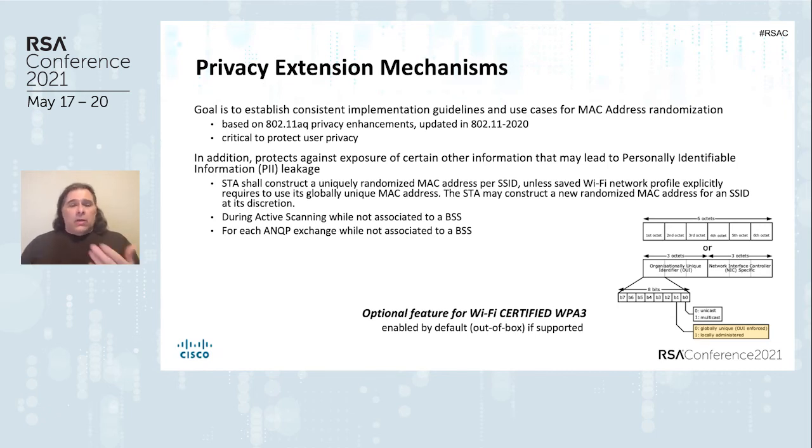One of the things introduced in 11aq was the ability to have your MAC addresses randomized, in a sense, being able to use locally significant MAC addresses. The station can construct these unique randomized MAC addresses, typically per SSID, right? Unless you have a saved network profile, in which case, the way the standard's written, when you come back to that same SSID, you should use the same MAC address. Also, a key thing we're trying to protect is when you're walking around with your Wi-Fi turned on, during active scanning while not associated to a BSS, and for ANQP exchanges, you continue to randomize your MAC address to decrease the footprint of any personally identifiable information leakage.